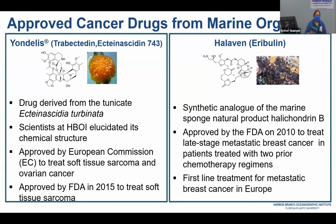So, and indeed, there are already marine natural products that have been approved as cancer treatments. So we have, for example, Yondelis or trabectedin or ecteinascidin 743. This is derived from a tunicate. Scientists here at Harbor Branch Oceanographic Institute at least figured out its chemical structure. This compound has been approved by the European Commission to treat soft tissue sarcoma and ovarian cancer, and it was finally approved in 2015 by the FDA to treat soft tissue sarcoma.